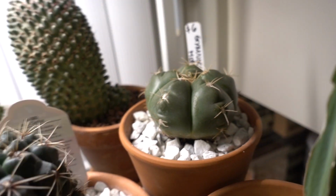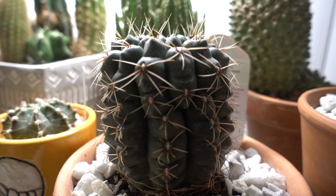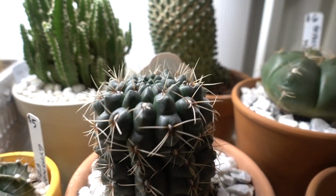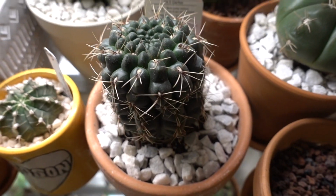Love this cactus. This is another one of my favorites. This is an SU060. It doesn't have a name, that's its name. But it's like super thick. Like, look at that. So cool.